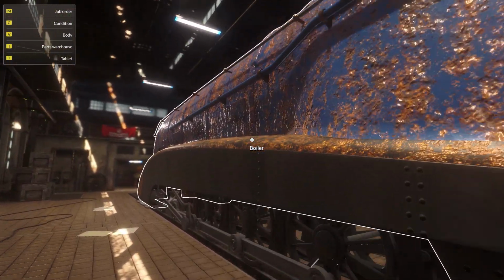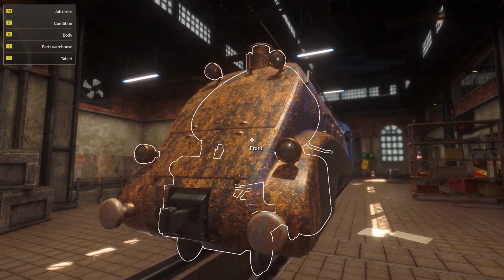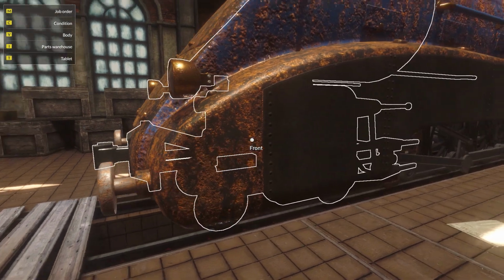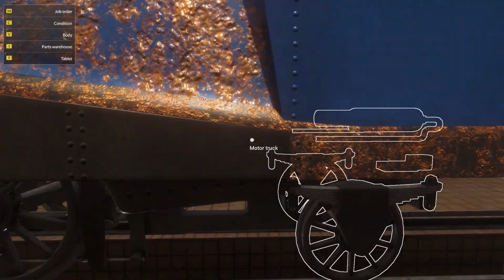Alright, this is going to be a real pain to get to this thing. Oh boy. What happened? Is this the one I've been waiting for? The one that flipped over in the river? Okay, let's get started. What do we take off first?